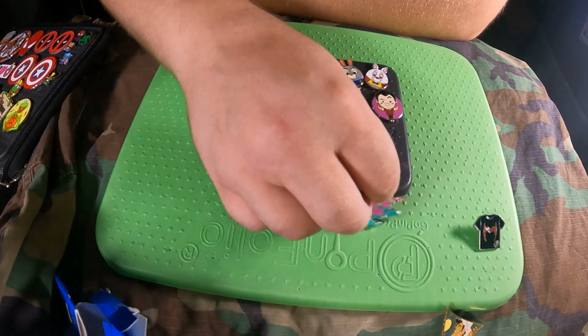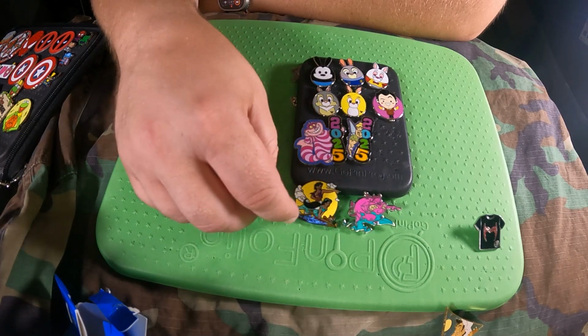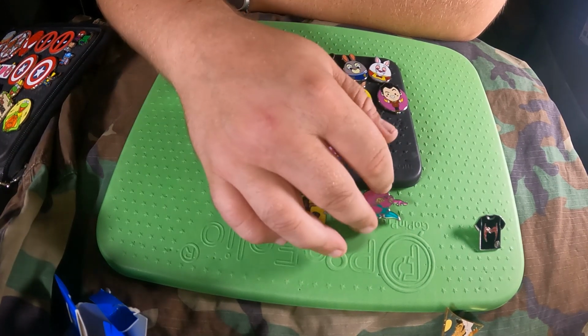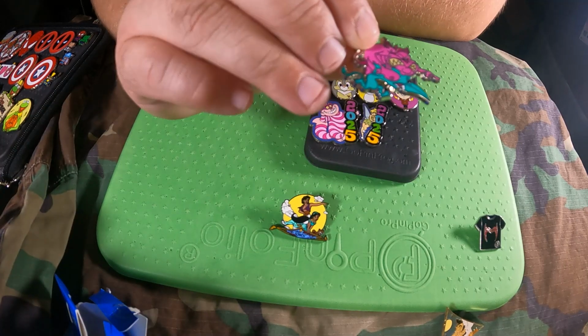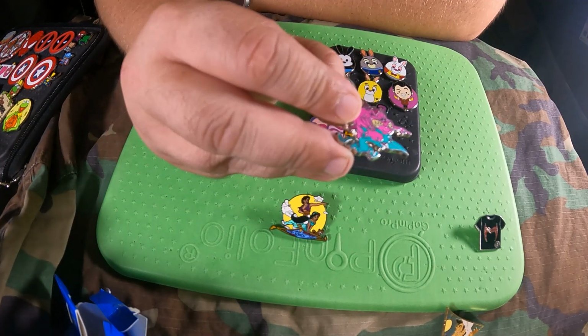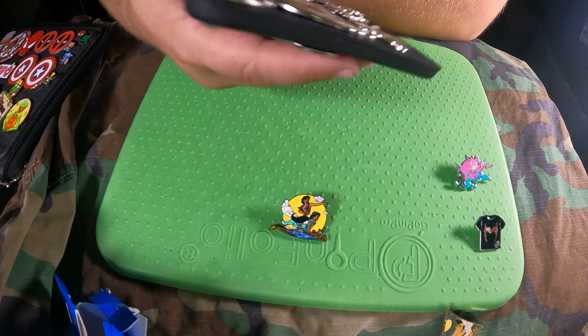We traded for these off of, I think these came off the same board. Maybe not. But this one's a Loungefly, Aladdin and Jasmine there. And then Pain and Panic. I just liked that one. So I think he's going to go on my board because I love the Hercules pins. You don't see those too often, I think.